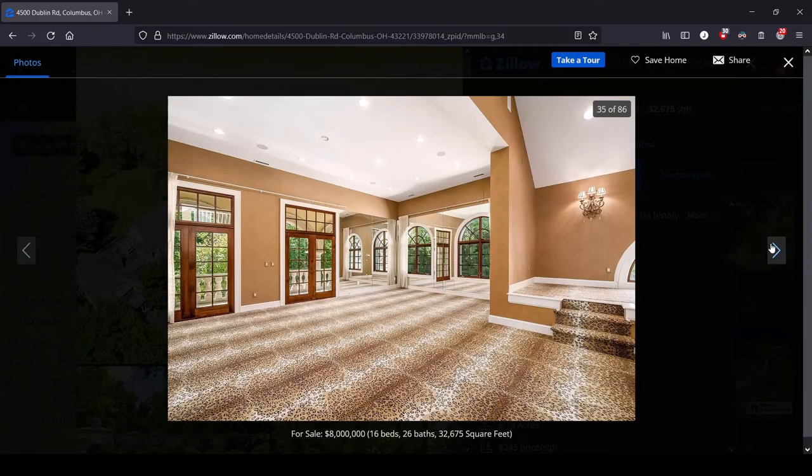Look how much of it there is. Why? Why is this happening? It's on the stairs. They put it on the stairs. Is this a dance studio or something? The mirrors on the wall, it just makes for more leopard print.